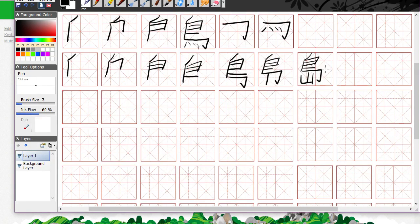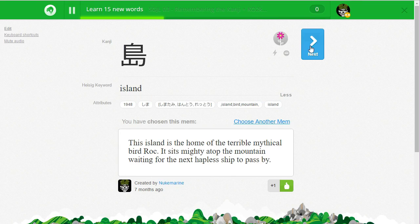Okay, so this is a very ugly form of island, but yeah, it's island. White, one, tail, and maybe the mountain tail, you know, whatever. Island. You can see how you can work with the proportions if you need to.